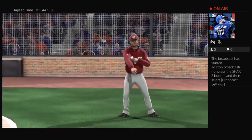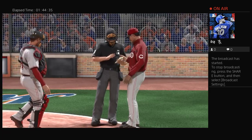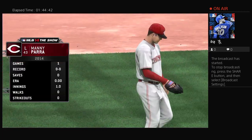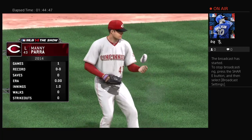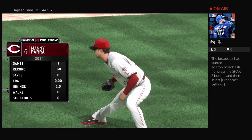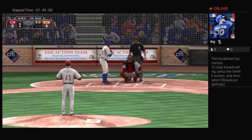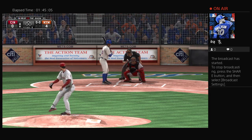And now we're going to have a conference at the home plate area, so it would appear that we'll see a double switch here. Manny Parra will come on now, and he'll slide into the 7th spot in the lineup following the double switch. Suarez is into the ball game as well, as he'll slide into the pitcher's spot, hitting 9th now on the double switch. Gary Cox will lead things off here in the bottom half of inning number 8. Leading off for the Mets, center fielder Gary Cox.